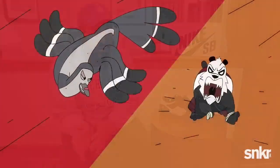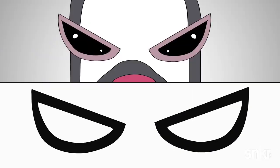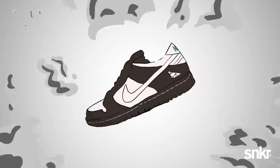So that's the pigeon. And if you look at the colorway, of course, the black and white represents the panda. Jeff Staple is also Chinese, so as a nod to his Chinese roots and his New York roots, he decided to just blend the two together and make the Panda Pigeon.